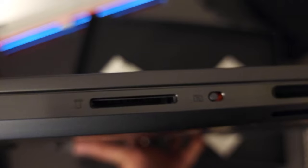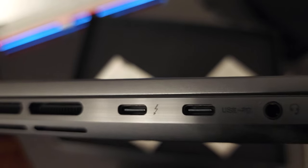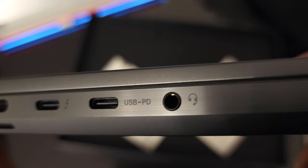You still get that full-size SD jack on the right. And this time around, actually, they have switched their headphone jack from the right to the left now, and this is good news for me as a right-handed user, because then my mouse and the headphone jack don't get tangled together. Also have to mention the physical kill switch for the camera on the side as well. So this is good news for criminals who have objectionable digital interests.